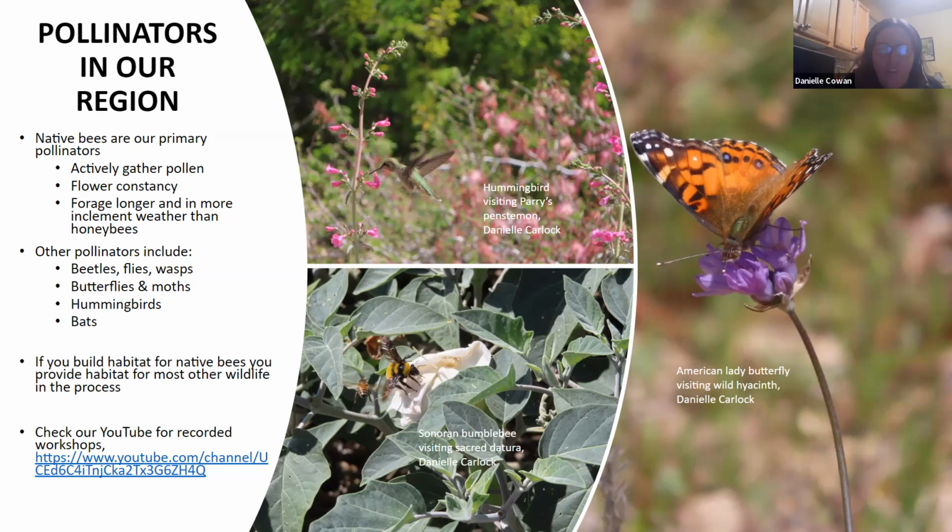Not as large of impact as the native bees, but they are pollinators. And then, of course, the much loved butterflies and the lesser known and maybe appreciated moths are pollinators as well. And then hummingbirds and some types of bats. So these are the types of animals that you'd be supporting in your environment.